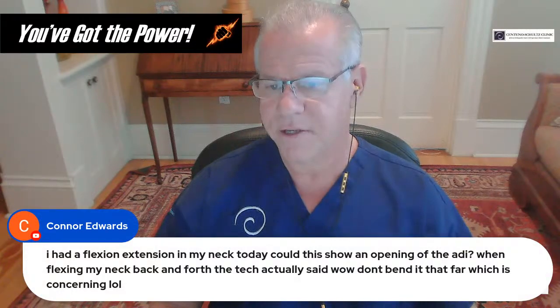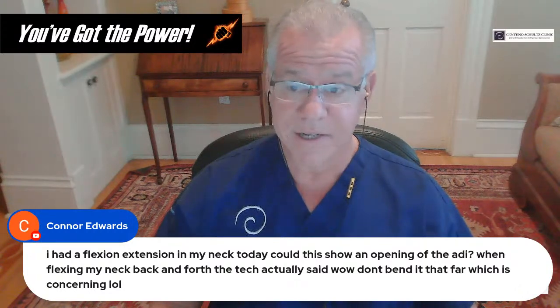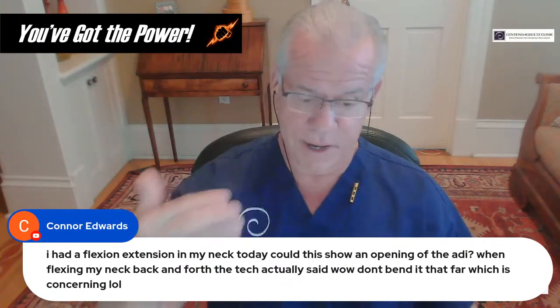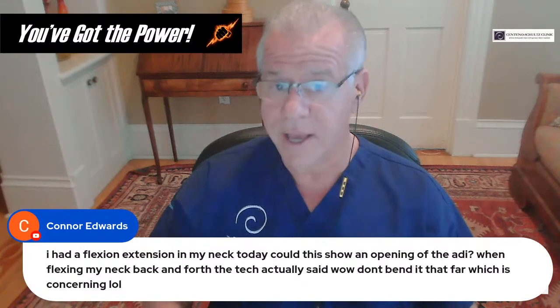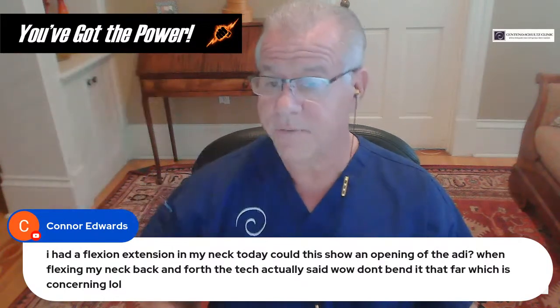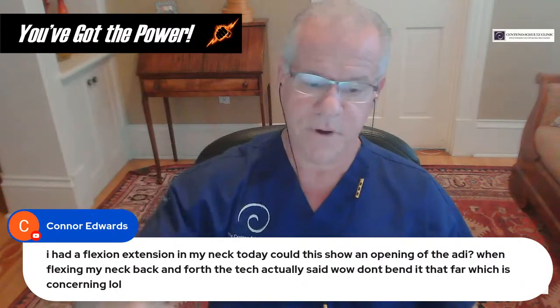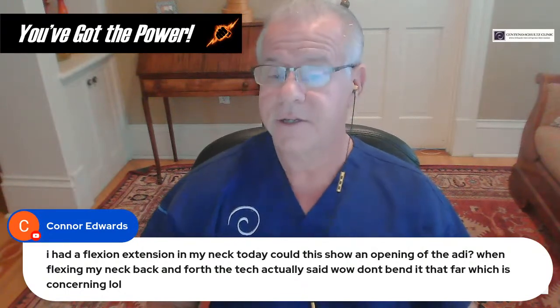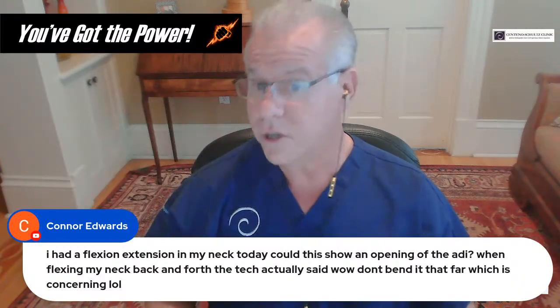Conrad, flexion extension of my neck today. Could this show an opening of the ADI? When flexing my neck back and forth, the tech actually said, wow, don't bend it that far, which is concerning. No, Connor, I think you did what's right. You want to bend it as far as you can. Now, obviously, you don't want to hurt yourself, but if you can get it that far without doing any very severe damage to yourself, then more motion is better. Now, the techs don't like it because frequently they'll have to change the position of the X-ray unit, and they've also been counseled and learned through the years that if patients move too far and they get injured, the complaints get reported, et cetera, et cetera. But you want to move as much as you can. So if you've got flexion extension x-rays, happy to take a look at those. Yes, that flexion could show an opening of that ADI.